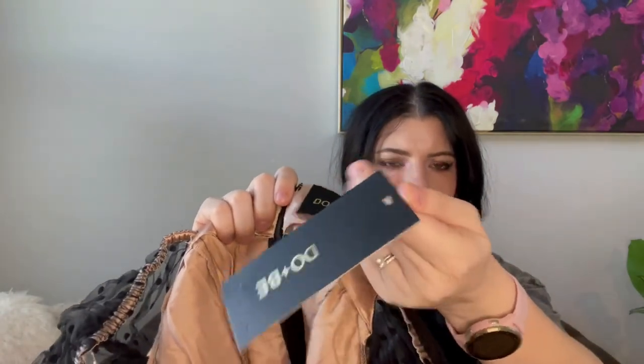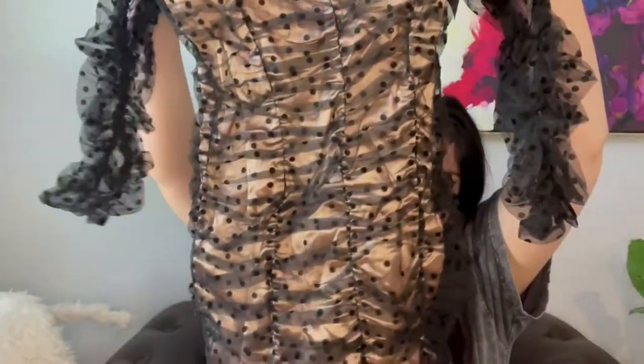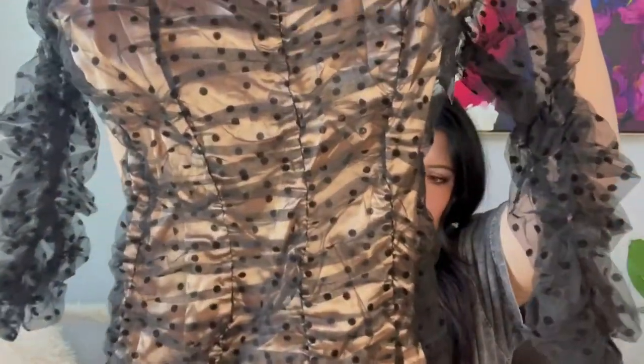Picked up, this is not a brand I typically pick up, but it was on super sale and it was new with tags. It's Doobie. Really pretty little mesh polka dotty dress. What size? Size medium. Waffle.